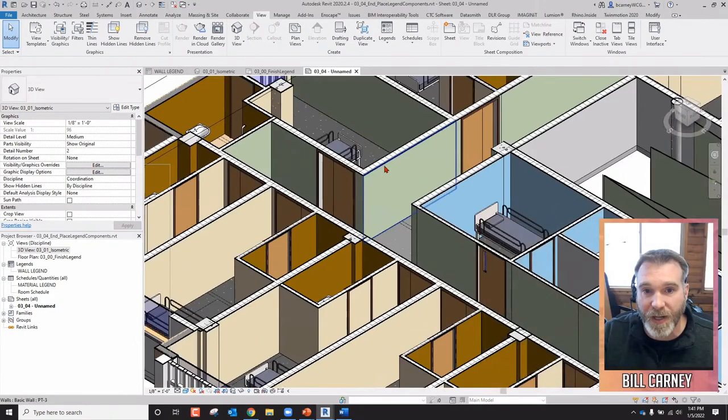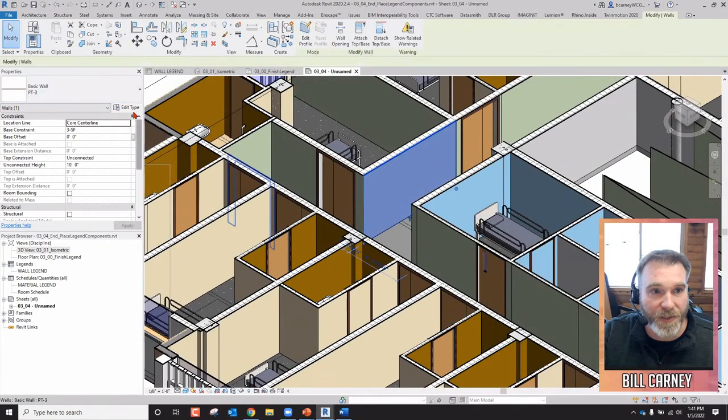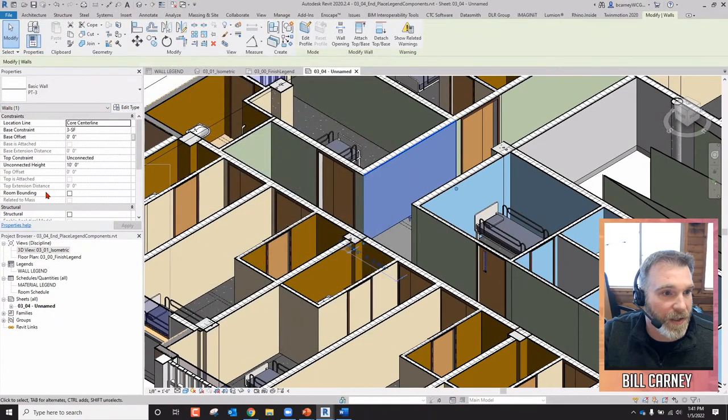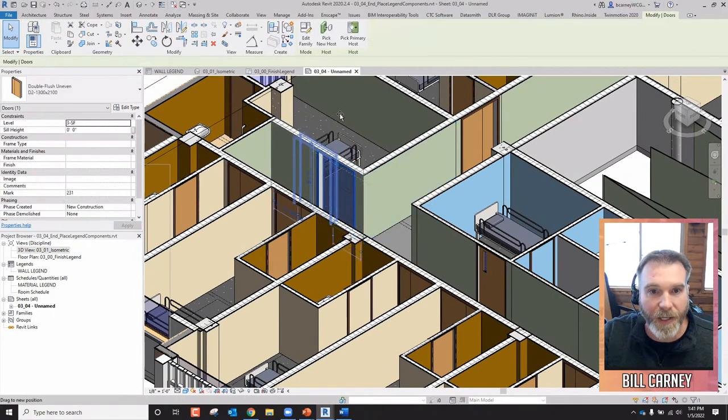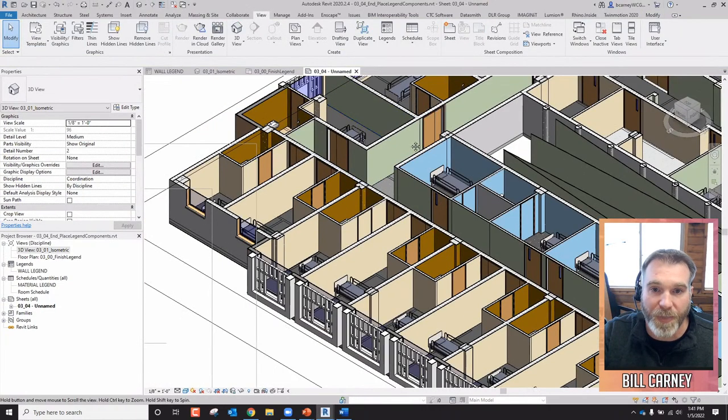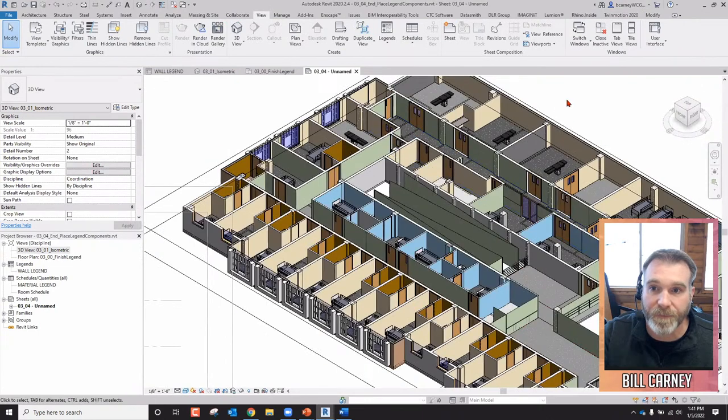But you can see here's the isometric. That's one of those thin walls. They're, you know, an eighth inch thick. They're set to not room bounding so they don't mess with your square footage. They're joined to the adjacent wall so that the door openings stay in sync, and you can jump into Enscape and take a look at it.